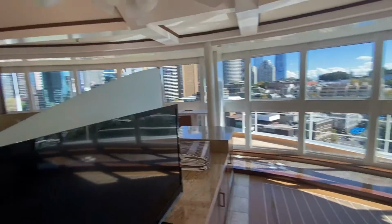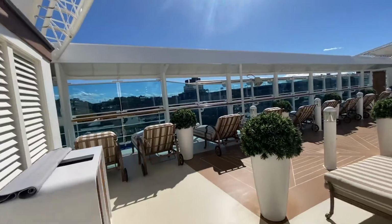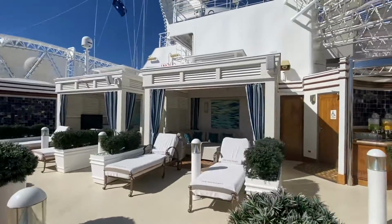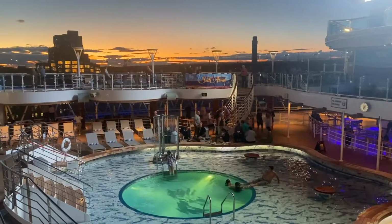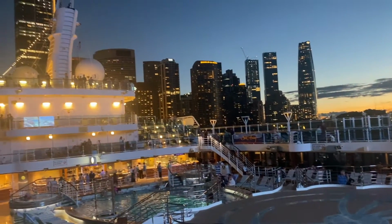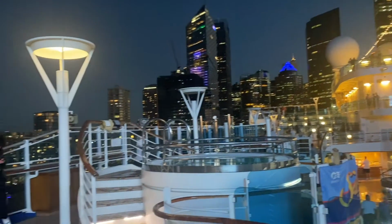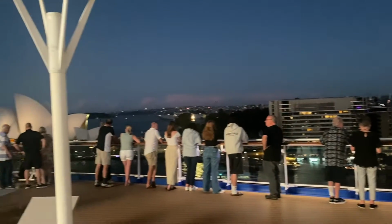But really glad I had a look at this before it opened up, and I hope you're enjoying this footage. It gives you a good show of the spaciousness of this sanctuary area, because it's quite large compared to other ships. And yeah, definitely, if you're in that price range, go for it. But generally, the upper decks are very good. I was very impressed. If you're going to the Mediterranean or somewhere where the weather's good, the Royal Princess is a ship to take advantage of that.